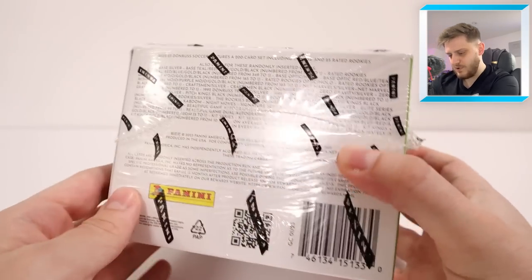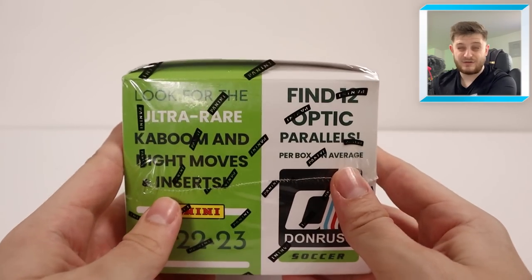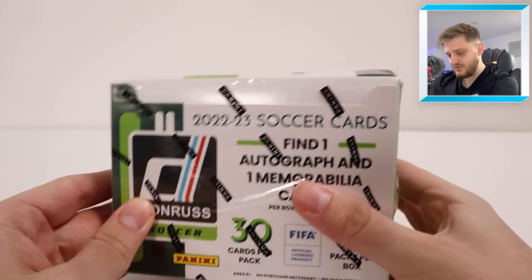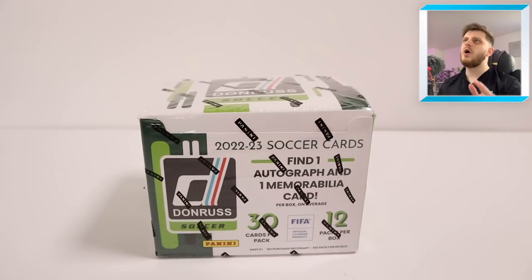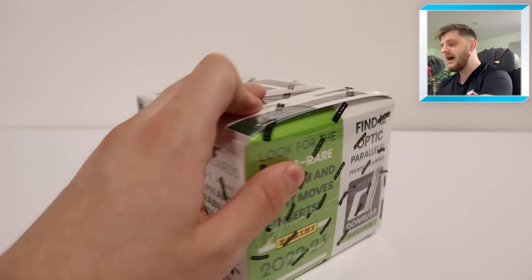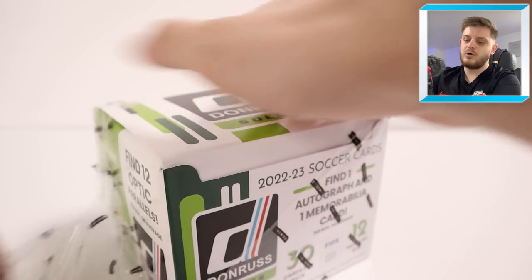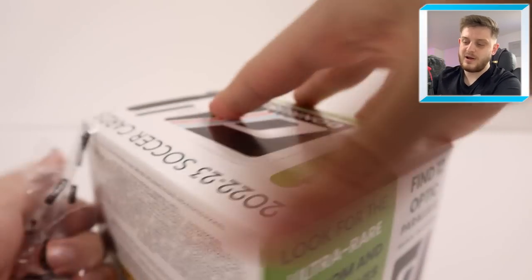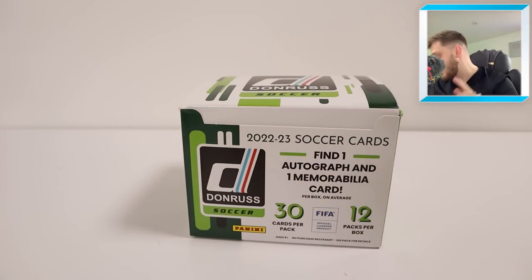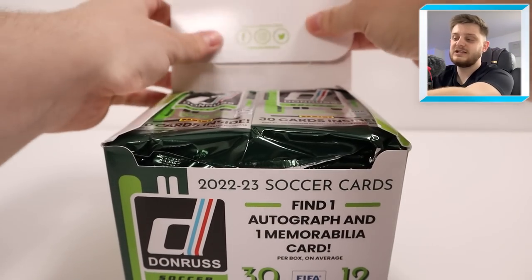12 optic parallels per box on average. There's all the different parallels you can get. You can get some nice rated rookies in this set as well. Every time I've opened a box, it seemed to be about 5, possibly even 6 numbered cards a box, which is pretty good value for money. Got this box for about £200. I think I got a good deal on this because box prices seem to be going up because the boxes keep selling out everywhere. It's a very high-in-demand product because some of the autos and hits you can get are pretty spectacular.